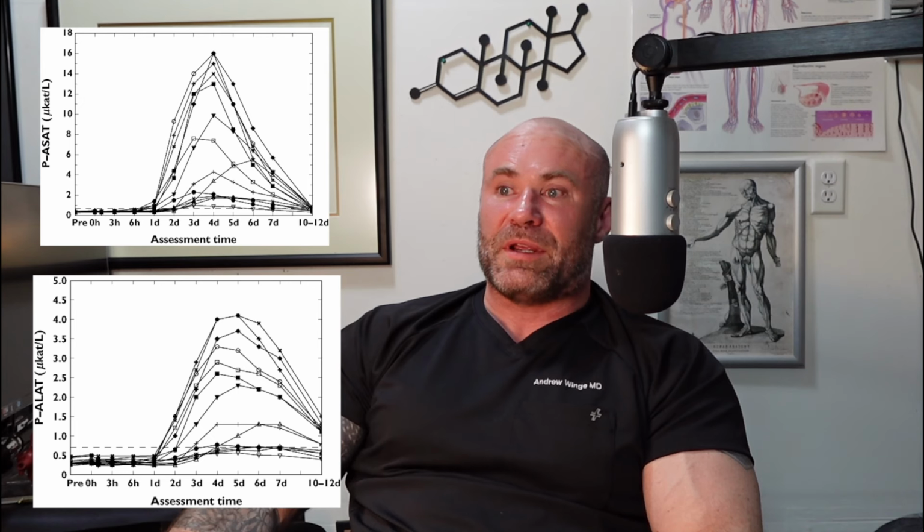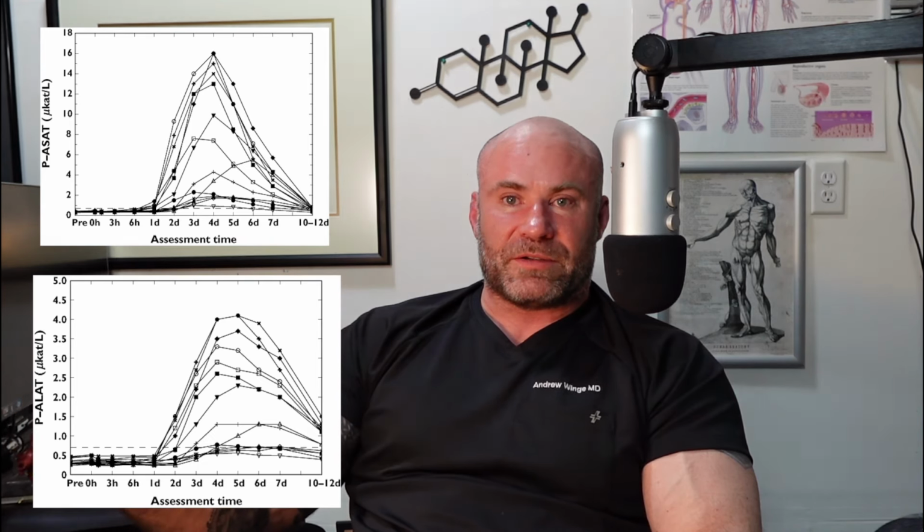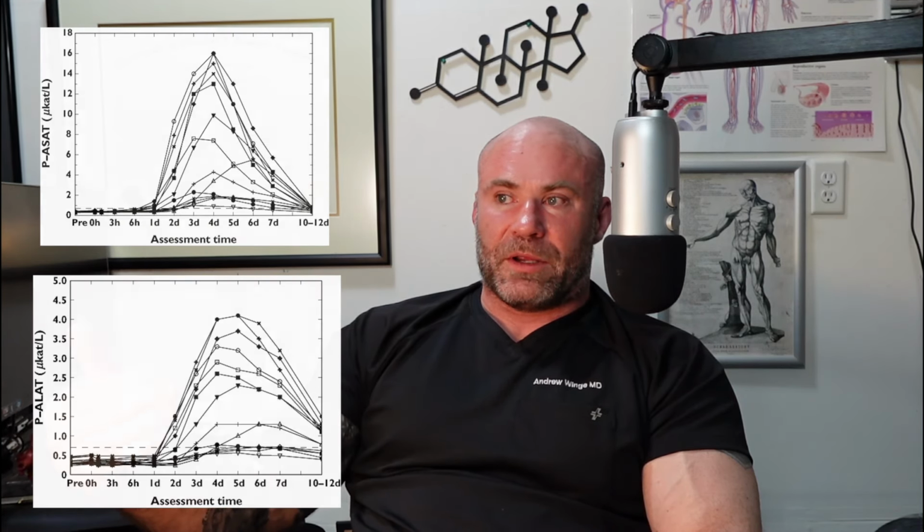As you can see here, on day one, there's a big rise in AST and ALT. AST peaks around day 4, and then ALT not too much later, between days 4 and 5, and then you see a gradual downsloping. But at day 7, many of the subjects, not all, still had elevated AST and elevated ALT. So the recommendation here was to wait a minimum of 7 days in weight training athletes if you're going to repeat liver function tests.